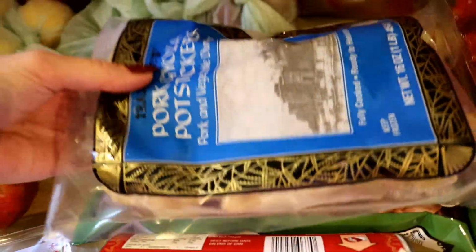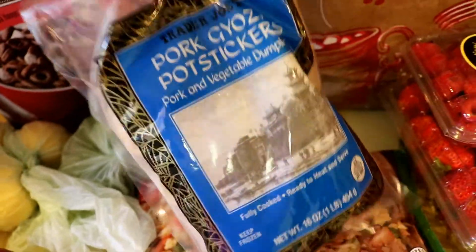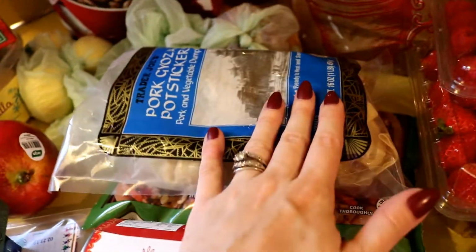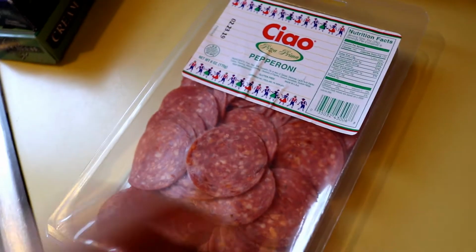What's next? These two things are honestly some of my favorite things to buy at Trader Joe's. It's their fried rice and also their pork gyoza. Honestly, guys, these are so good. Such a good alternative to ordering takeout. These are so good. Cream cheese, because I just needed cream cheese. I got their pepperoni. I really like their pepperoni. It's not super expensive either.